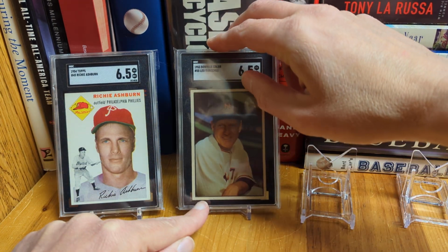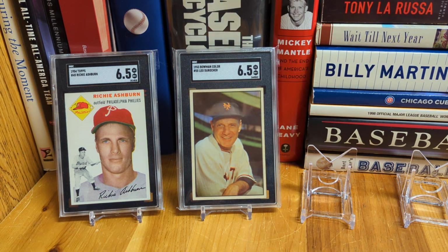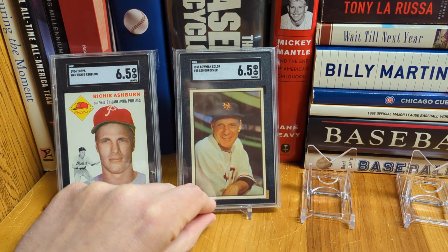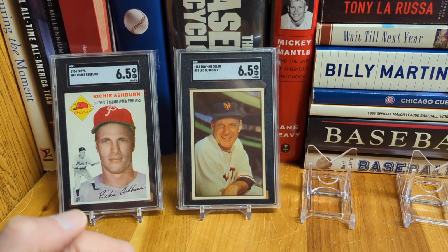I guess you can call it a goal. It's a mini 3-card goal. Might even end up being a 4-card goal that I want to do of Leo DeRocher. He spans so many decades in the game that I want to have a card from the 30s, the 50s, and the 70s to kind of represent the legacy that he's had in baseball. And he's one of the more colorful characters in baseball as well.